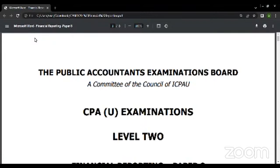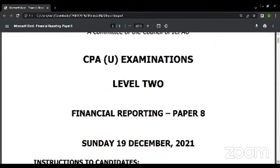Now, in today's revision class, we are using a past paper exam for CPA, that is from ISPAL. This is financial reporting paper 7 now, because according to the old syllabus it was paper 8, but now it's paper 7. Of course, in this question paper a lot was examined, but since we are doing revision, today we are going to look at IAS 23 borrowing costs. I'll use the past paper exam question 3.